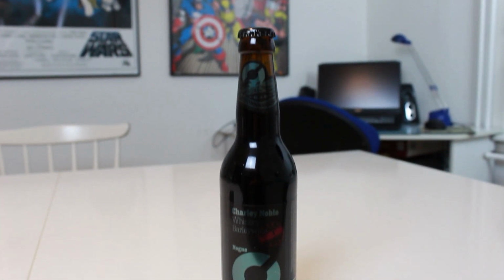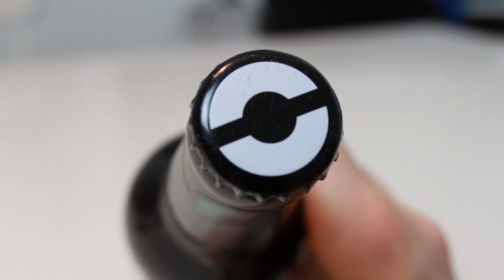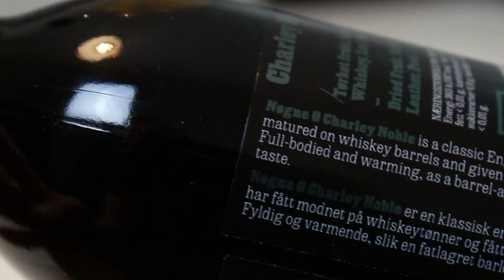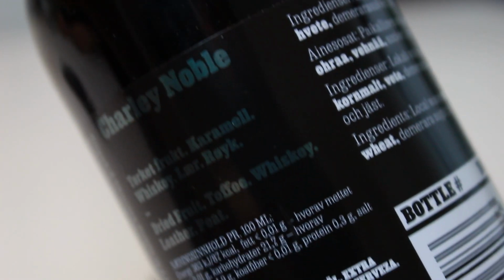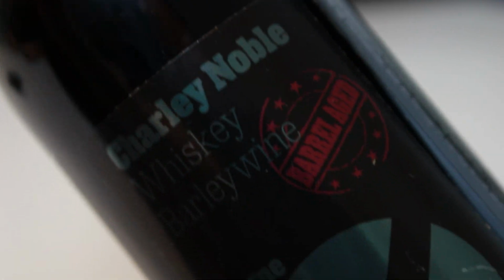But this one we're trying today is Charley Noble, a whiskey barrel aged barley wine. This is 12%. It's 50 IBUs. Original gravity was 28 Plato, and it's aged in bourbon barrels or some kind of American whiskey barrel, as far as I could gather, because there's not too much info about barrels or anything.